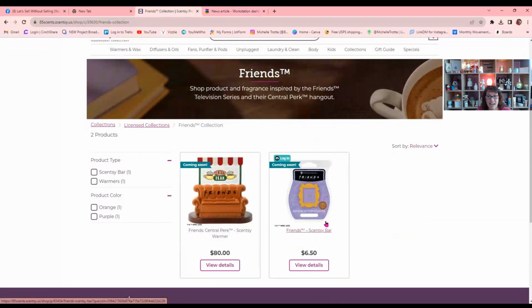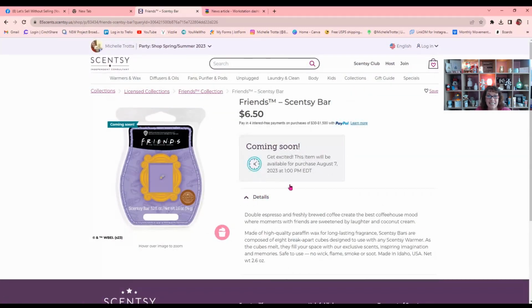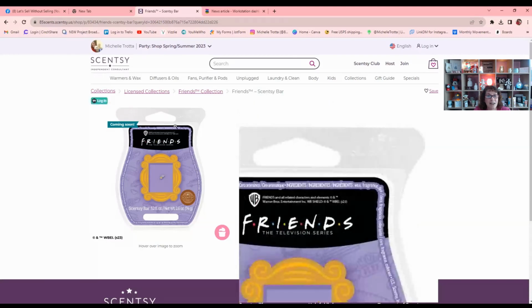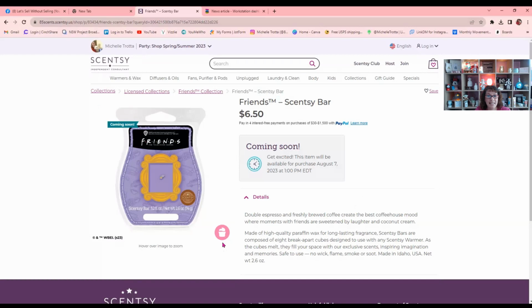So let me go to the website so you can see what it looks like. Here's the bar. I just think it's so cool the way they did the little design, but I'm going to open it up for you so you can see it right on the website. And here it is. It says coming soon. And look on mine, oh my goodness, it even says 1 o'clock p.m. Eastern time. That's interesting that I just noticed that. But anyhow, this is what the bar looks like. Nothing fancy. It's showing us a little cupcake, meaning that it's in sort of the bakery scent category. And this looks so cool. I'm really excited about it.